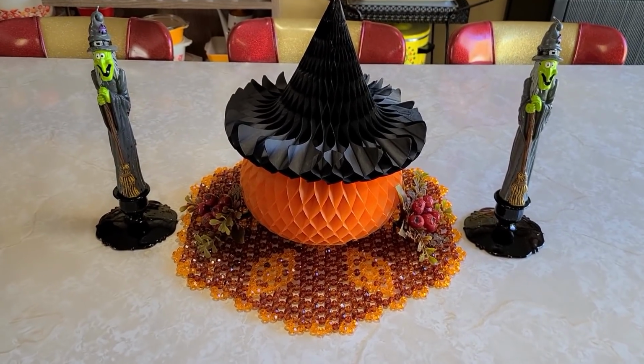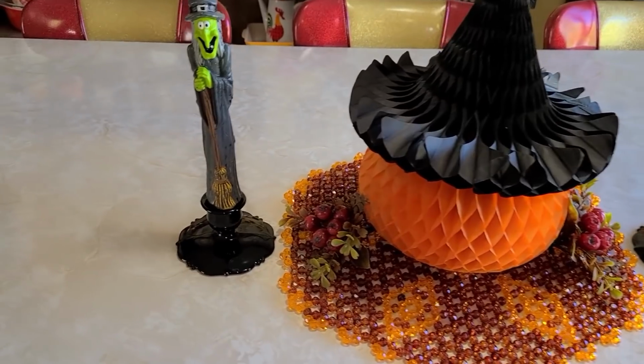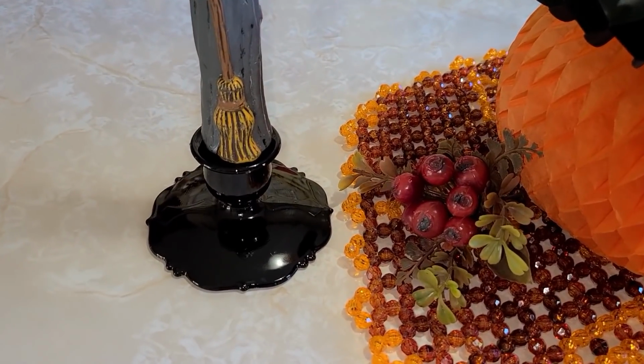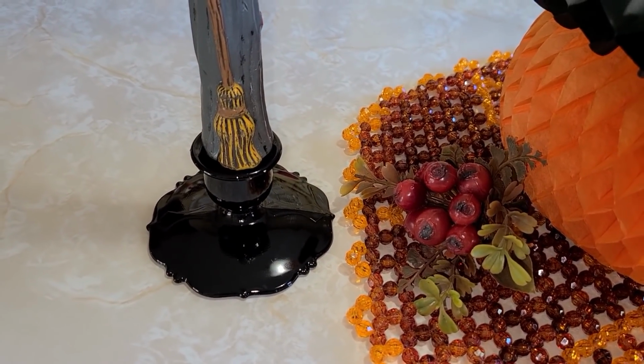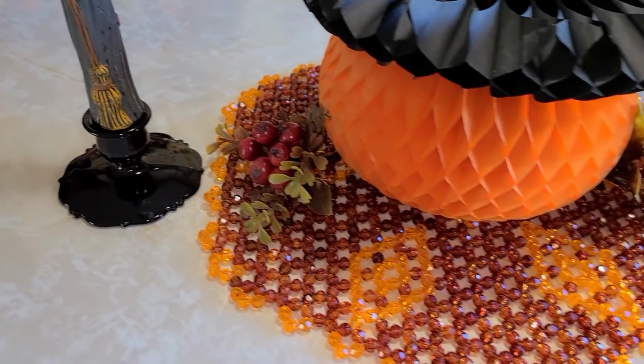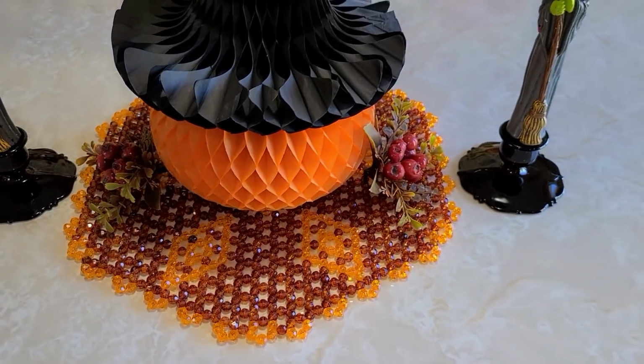And those are black milk glass candle holders. I purchased those like when we were first married. They are really old. Way, way back.